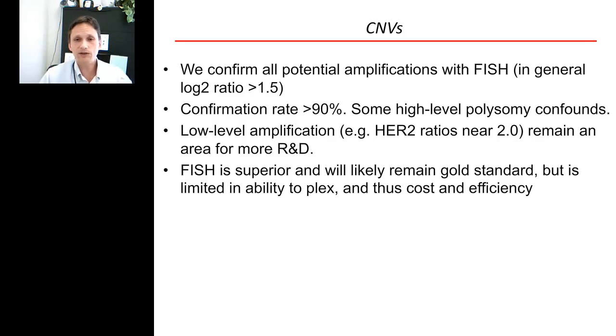So if we find something suspicious by AMP and we do FISH, over 90% of those, I would say, confirm as bona fide amplifications. Where we run into problems, because we're now looking at really comprehensive whole genome coverage, is polysomy, chromosome 7 polysomy being the most common for EGFR and MET, probably our most common confounder, that in my opinion should not lead to any treatment implications. So FISH confirmation, at least with the size of panel we have now, is probably important for at least a subset of low-level amplification cases. True bona fide low-level amplification, and for those of you who run clinical labs and do HER2 FISH, I'm talking about ratios near 2.0, in my opinion, remains an area for more R&D. We've not been able to tackle this and really get our arms around it.